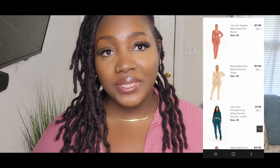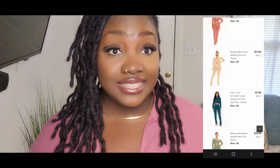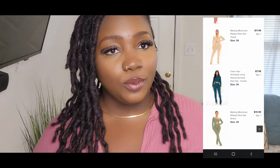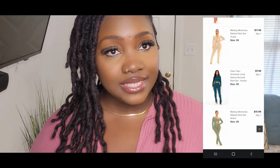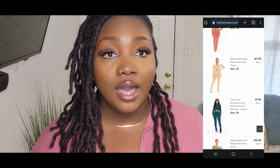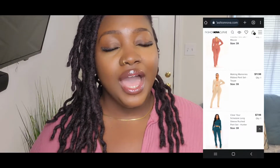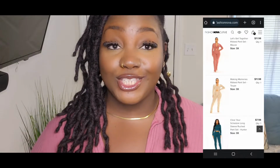So I did get 2-piece sets. As you know, I love sets. And these sets, again, are solid. So these are fall appropriate, winter appropriate sets. They have the long sleeve, long pants. So they're really cute sets. I did get them while Fashion Nova was having a sale, so I caught them on a good buy. So if you're interested in seeing these sets, stay tuned.